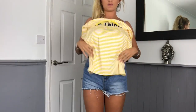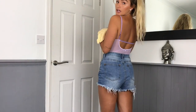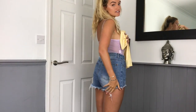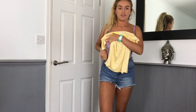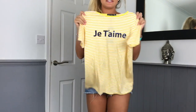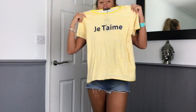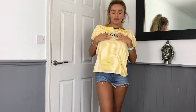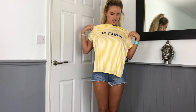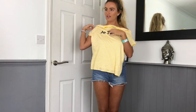So I didn't even talk about the denim shorts, so I'll quickly give it a show. You probably saw as I showed you the leotard, but they're just a really nice coverage at the back, but then they're still quite short shorts, so they're really nice for the summer. And then I got this tee, which I'm obsessed with. I just love yellow. I think it's really cute and girly. This says je t'aime, which I think means I like. It's gotta be in French. Je t'aime means I like, I think.